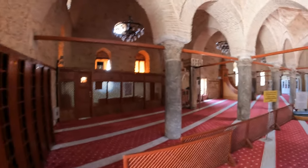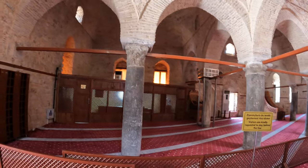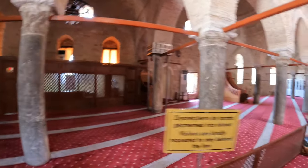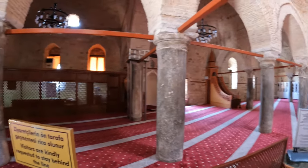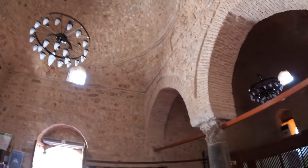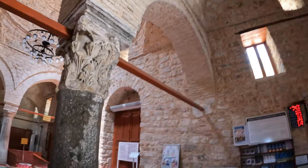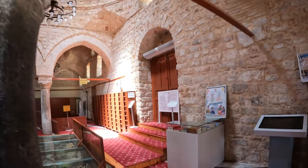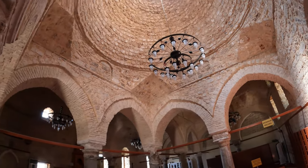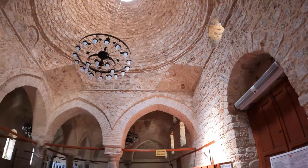So this is inside. So this is the minbar. So they're saying it is okay to come. It is made of granite, I think, or stones. It's quite impressive.